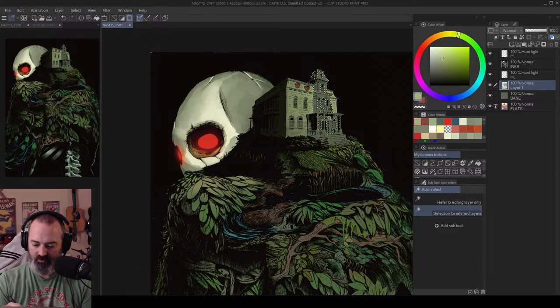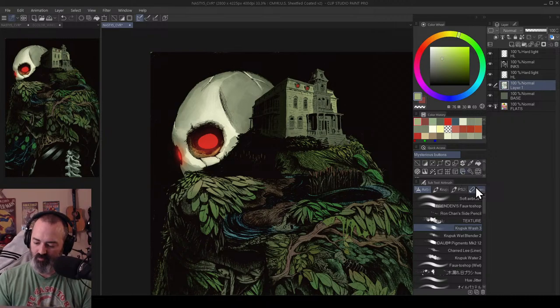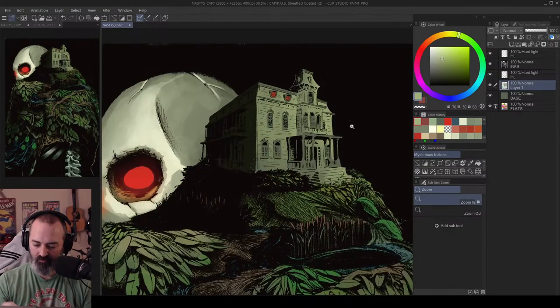Really just kind of hinting at the slightest bit of direction here in the lighting, really not doing a whole lot because it's all there, all the detail is there. I think it looks great.